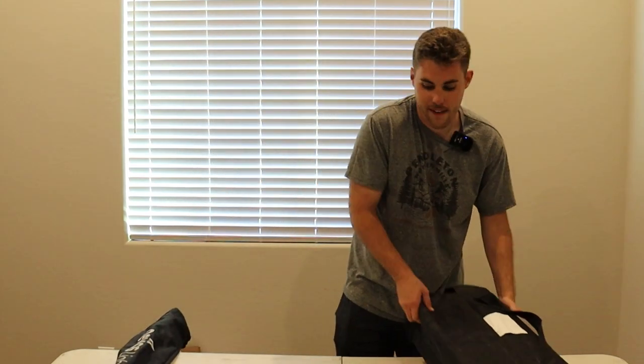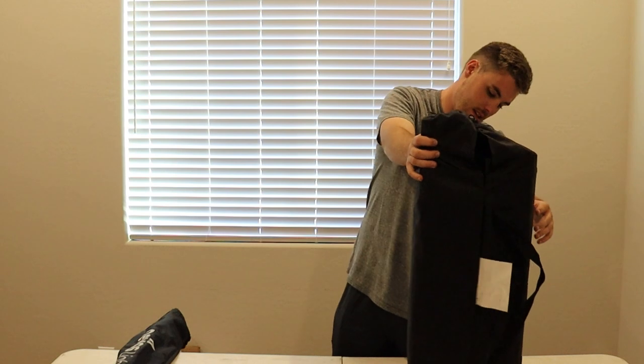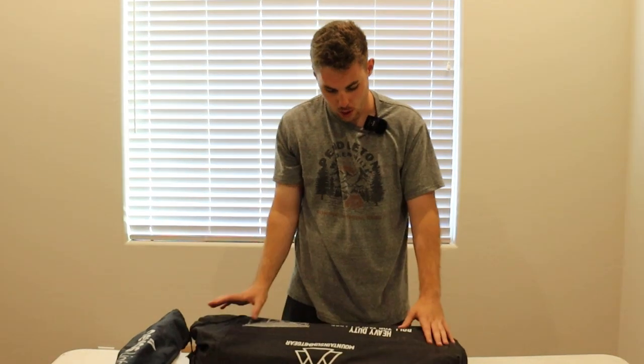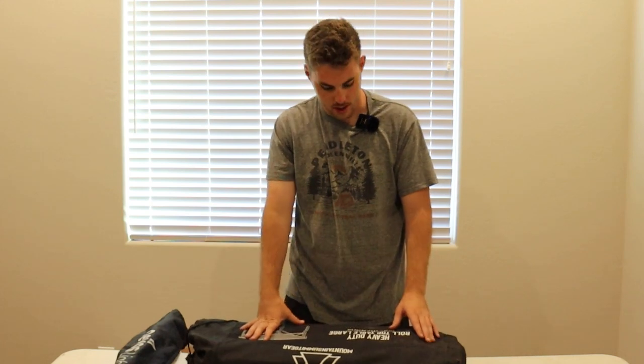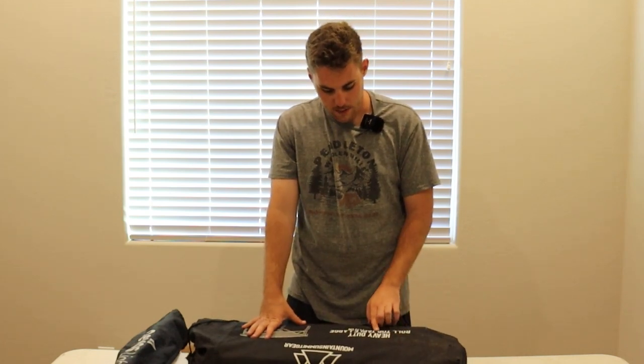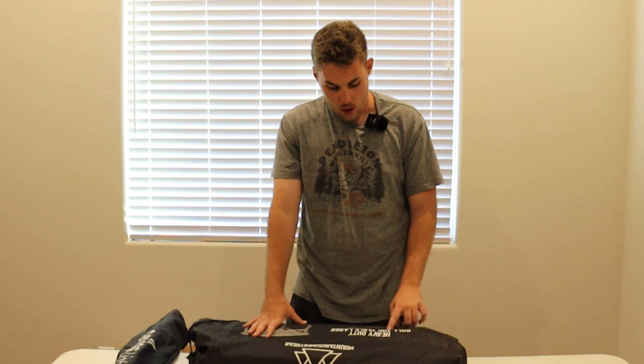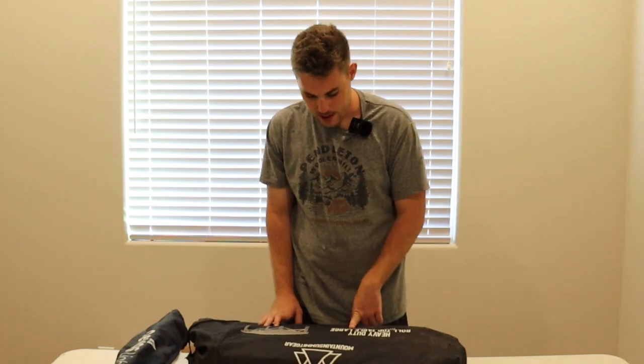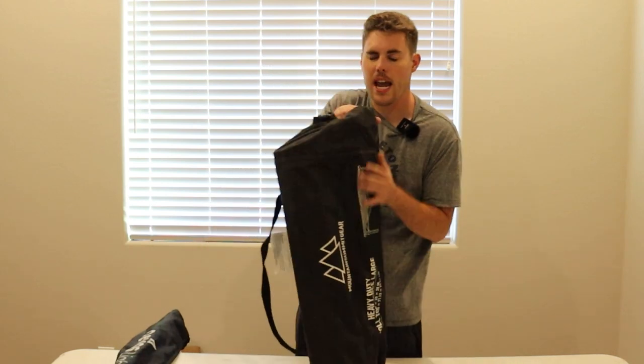And then the next thing I have is this awesome Mountain Summit Gear Heavy Duty Roll Top Table Large. The dimensions are 47 by 28 by 28 or 119 centimeters by 71 centimeters by 71 centimeters. So this is the table I bring.